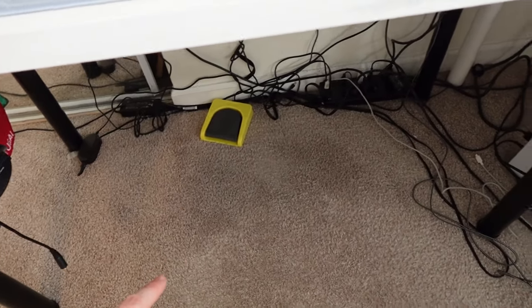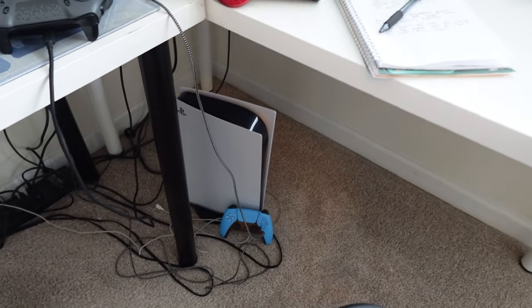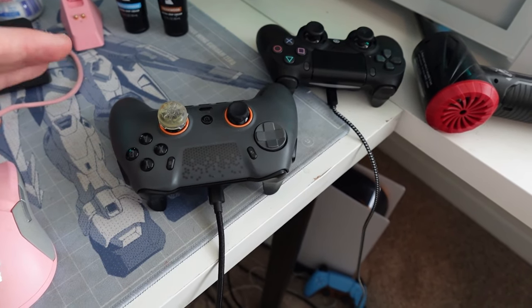Got the foot pedal down there. Do not talk about my cable management. While we're down there, we got the PS5. I have that down there because I've been streaming Madden randomly. We got the two main SCUF controllers right here. We got the new SCUF Envision Pro controller.